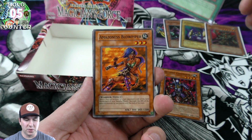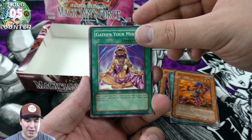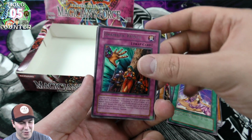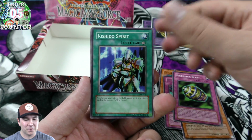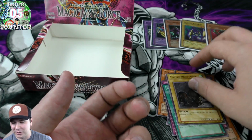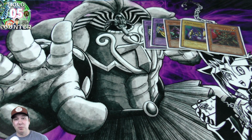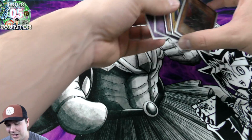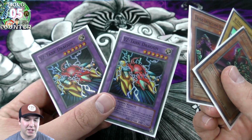Kaiser Coliseum. More Amazoness love. Gathering Your Mind. Oh, dang, it did. That was supposed to be the secret rare. That's unfortunate. It was a fun opening though, but too bad the factory error actually worked against it. Because most of the time, when you get a factory error box, it means you're getting more foils and stuff. But this, on the other hand, ended up working against us. We ended up getting doubles of the same foil.